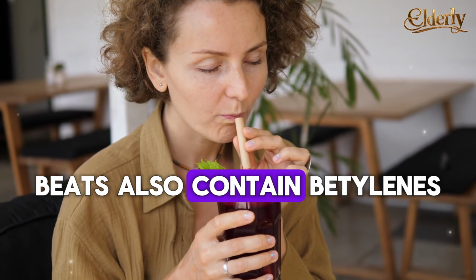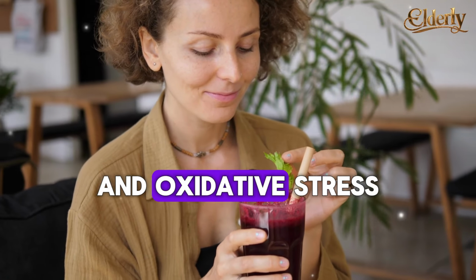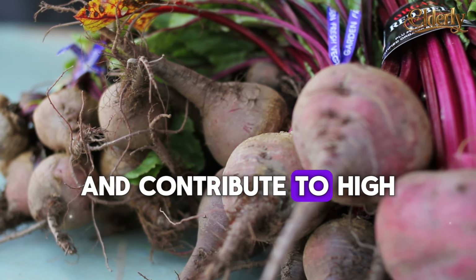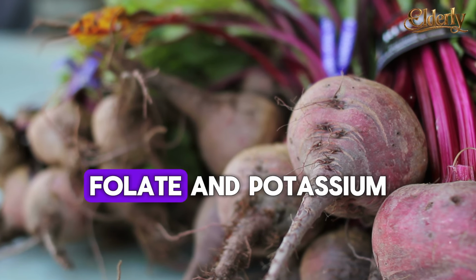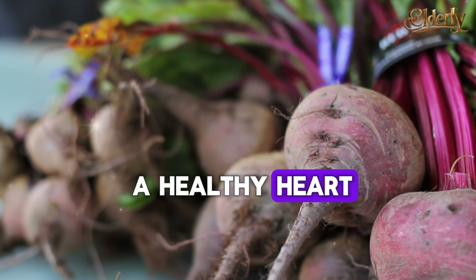Beets also contain betalains, powerful antioxidants that help fight inflammation and oxidative stress, both of which can damage blood vessels and contribute to high blood pressure. The benefits don't stop there. Beetroot is rich in fiber, folate, and potassium, all of which play a role in supporting a healthy heart.